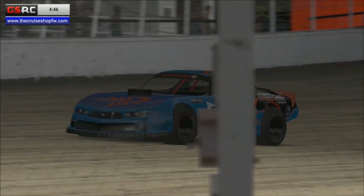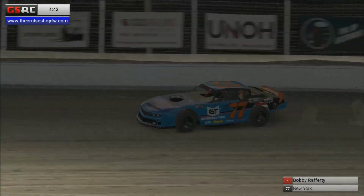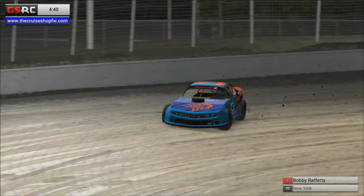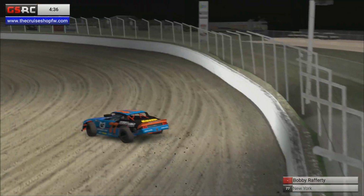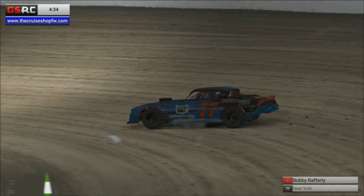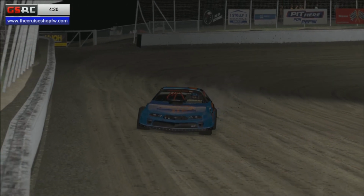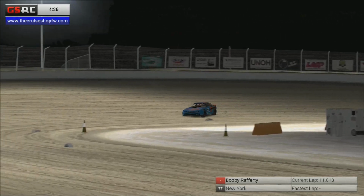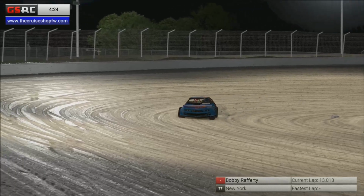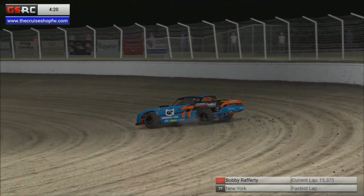Kenny Kibbe was our fastest practicer right now. We're looking at the number 77. That is Bobby Rafferty, your points leader. Well, tied for the points lead. Looks like he's taking kind of the middle line through there. And we'll see across the start-finish line.